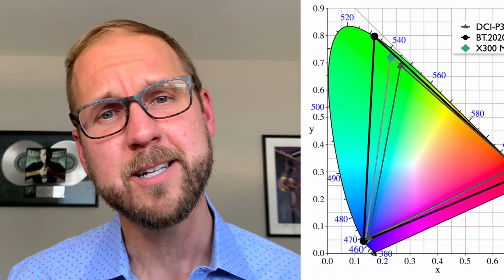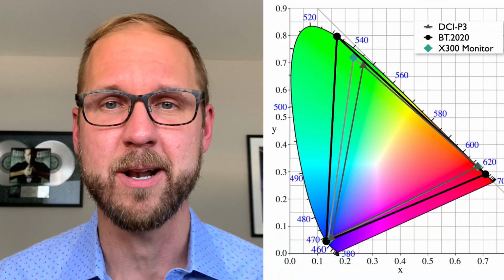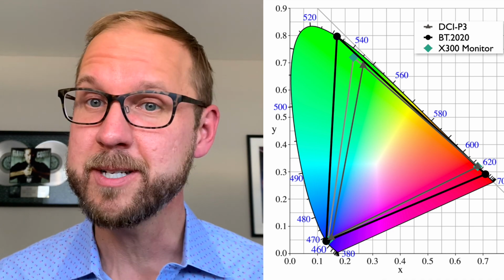Well, we have to ask the filmmakers to know for sure, but it's possible that they used the full native gamut of their mastering monitor, which can be significantly more than P3, or that they involved a laser projector in their workflow, or they simply are using the BT.2020 as a container for a smaller gamut.